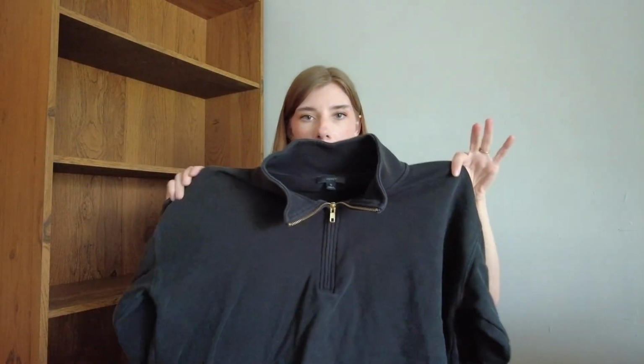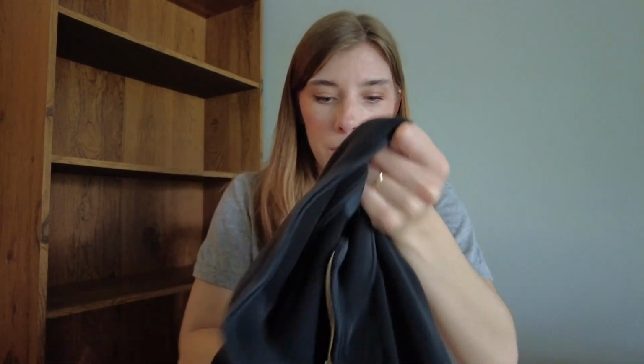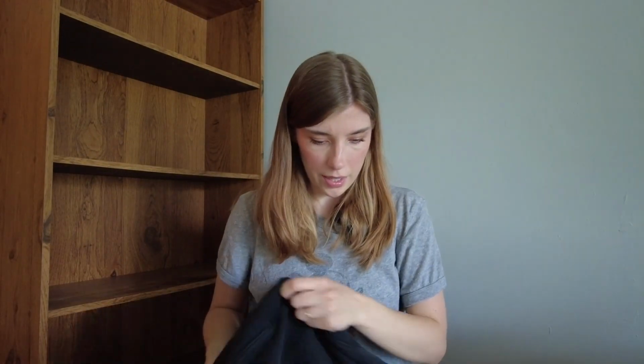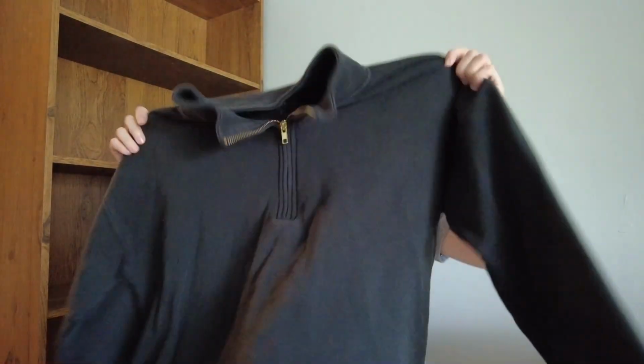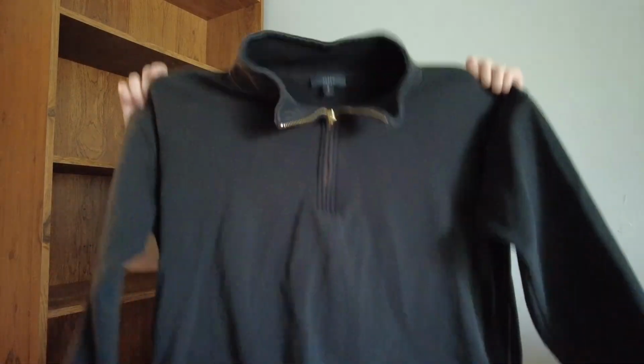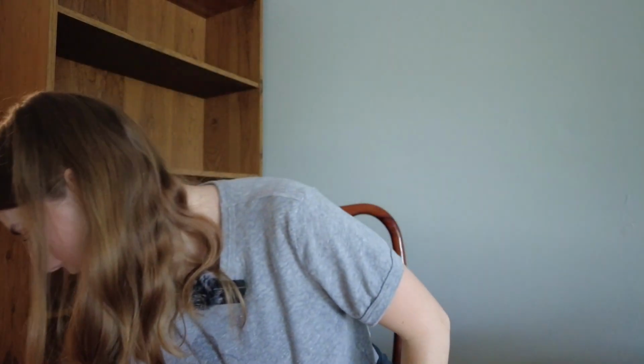Okay, so first up is this little half zip black sweatshirt, and this is just from J.Crew, but it's pretty recent, and I thought it was a cute style from fall 21. So a little bit more recent. I actually thought maybe this for myself, but I don't wear a ton of black. I don't really like it. So I am deciding to sell this, but yeah, we'll see how that does.